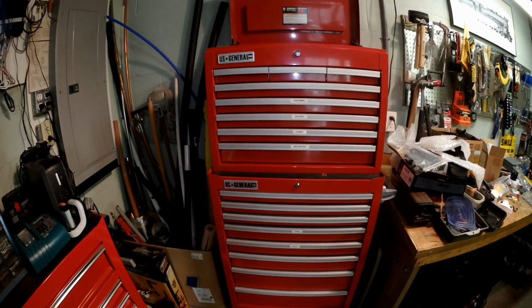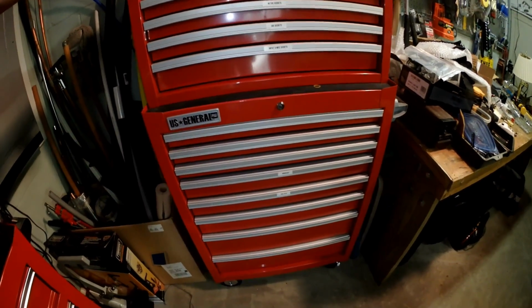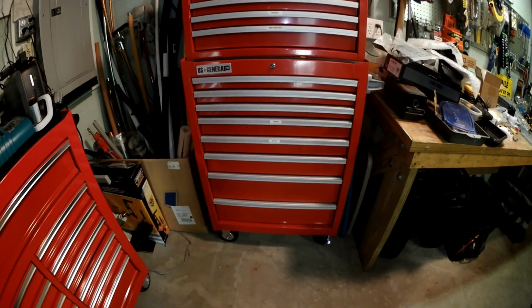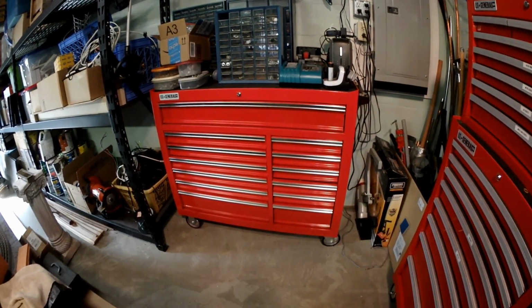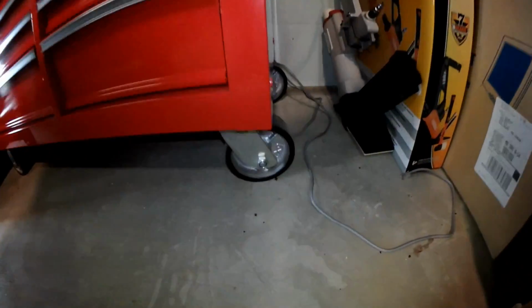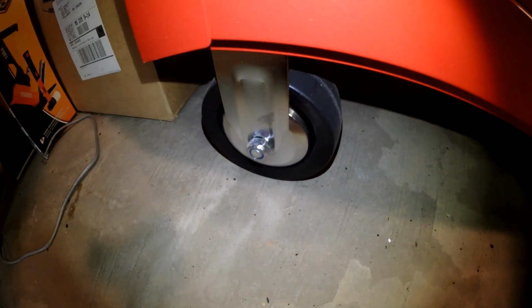It's a pretty good fit and finish on this. It does suffer from the wobbles. I have not had a chance to stiffen that base yet, which I think I need to do. But really, I believe this 44-inch is probably the prized jewel among the two of these anyway. For one thing, it has these really nice heavy-duty steel or cast iron casters on it, unlike these super cheap plastic ones that come on this 26-inch cabinet.